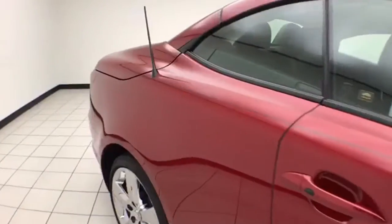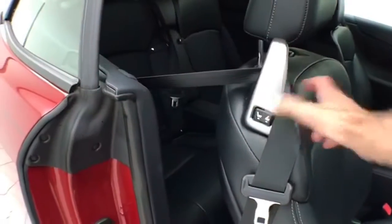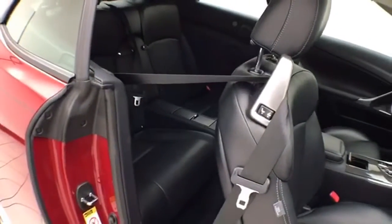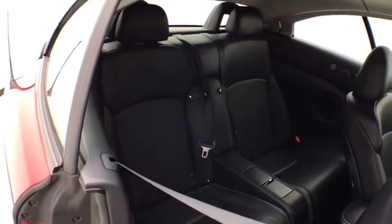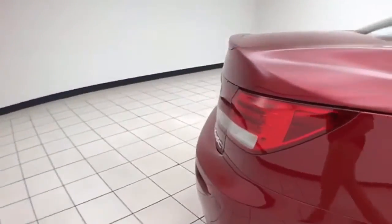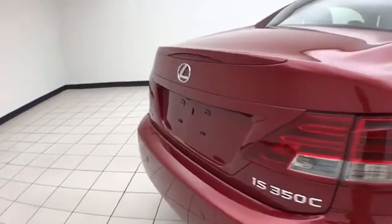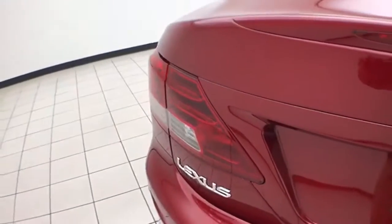Not only low miles, but spotless inside and out. Seats 4, leather interior. Power tilting front seats make it easy to get to the second row. Body is free of dents or dings. Backup camera along with rear parking sensors for additional safety. Spacious trunk.